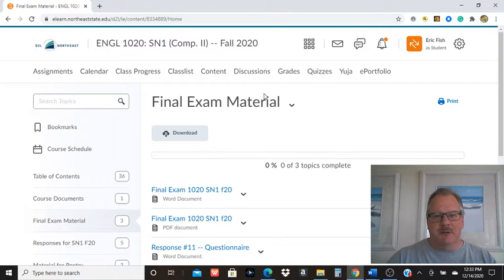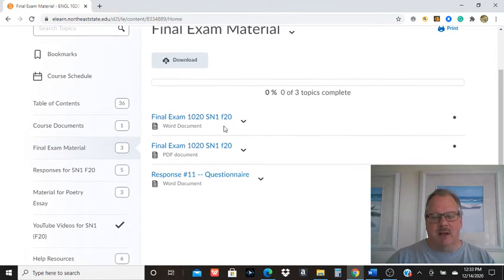But the material is up here on the content page. You're going to see the final exam in Word and in PDF. Most people can open either one of those. If you have trouble opening it, let me know. But I want you to copy and paste some stuff from the final exam into your response, so that's why it's up there in both forms. You're going to see response number 11, which is also due on Thursday. I have it here and also under responses, and I'll have the YouTube video here just to have it all in one place. But I also have it over here where it normally is.